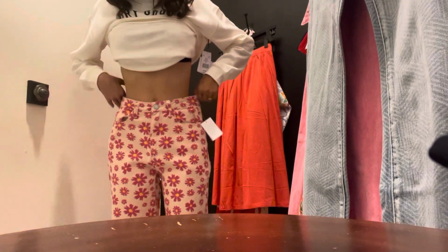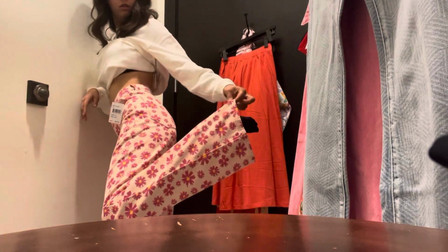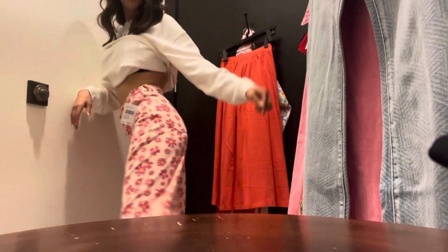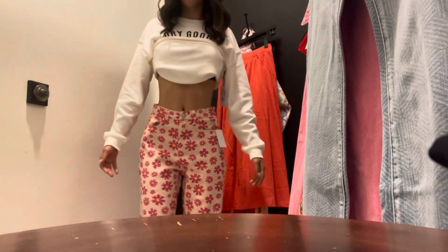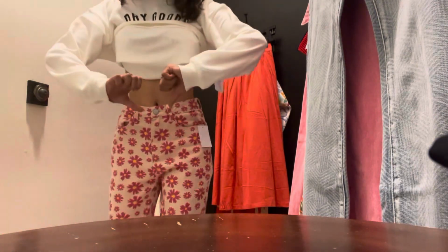All right, then we got these pants that are huge. Look at these pants. Just wait, what? Look at that. That is huge. What the heck? Why are they so long? I have long legs. These are extra smalls. Who are these built for? So, definitely no.